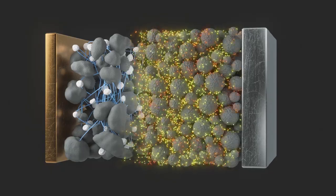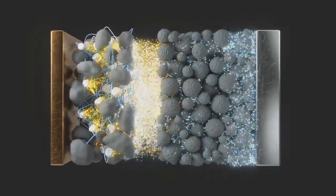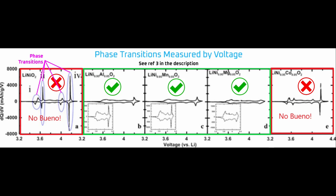It may not look like anything is happening when you charge or discharge a battery, but if you were able to shrink yourself down small enough, you'd see what looks like a living, breathing thing. The stronger these phase transitions are, the more the primary particles expand and contract during charge and discharge. Again, doping with elements such as manganese and aluminum can stabilize the crystal structure to reduce the phase transitions.